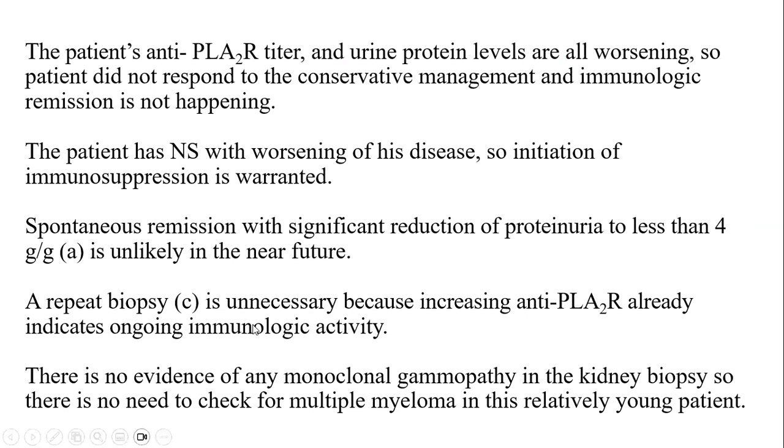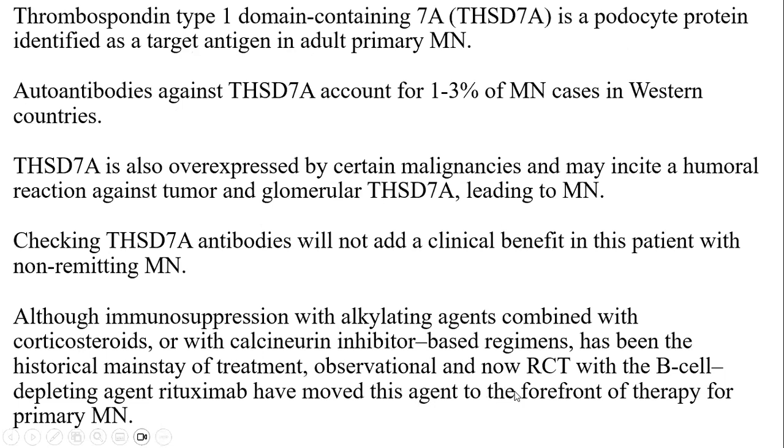There is no need to repeat the kidney biopsy now because the patient already has stage 2 membranous nephropathy that is progressing with worsening proteinuria, and a repeat biopsy is not going to change the plan for now because we have the evidence non-invasively by using the non-invasive biomarker, the anti-PLA2R antibody. There is no evidence of any monoclonal gammopathy in the kidney biopsy, so there is no need to check for multiple myeloma in such case.